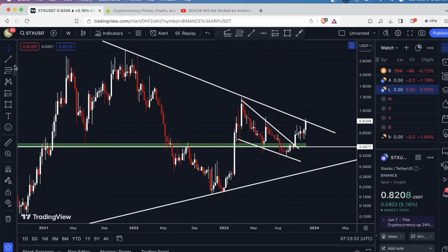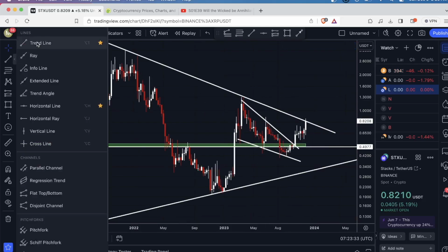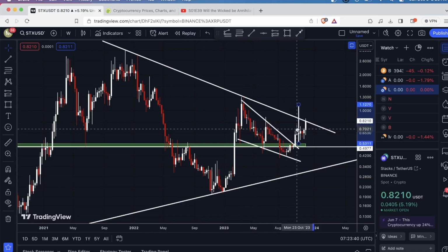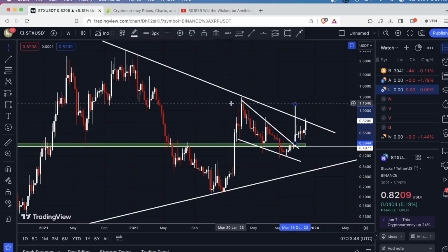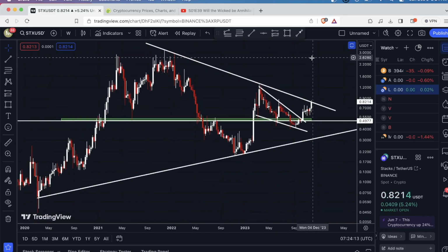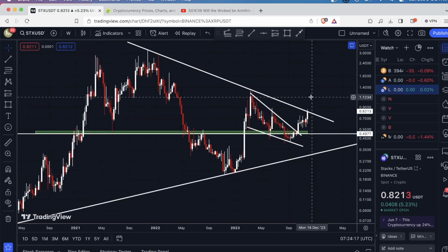To identify the target on a falling wedge pattern, just measure the distance from the top to the bottom right at the start and project it from the breakout point. So the breakout on this is projected to bring us right around the top of these candle bodies right here, and that is around $1.16. However, if we're able to break out of this larger pattern, the target's going to be much higher. But for now, in the short term, about $1.16 is going to be the local level of resistance.